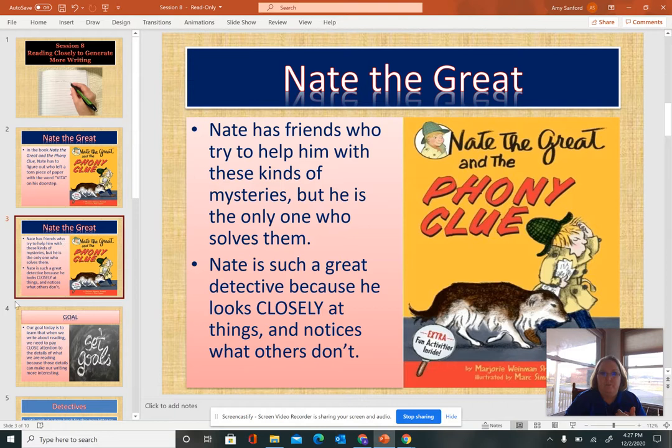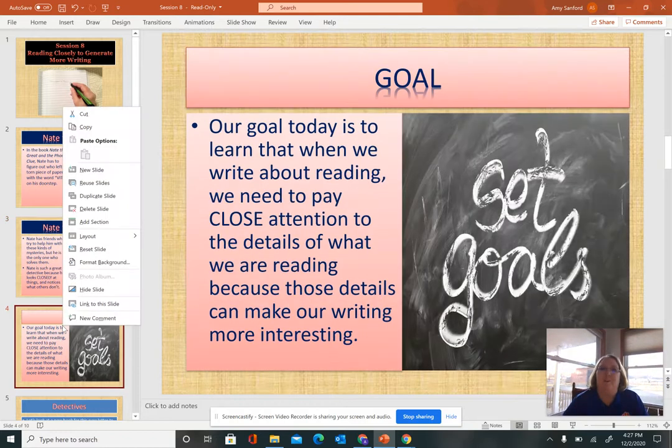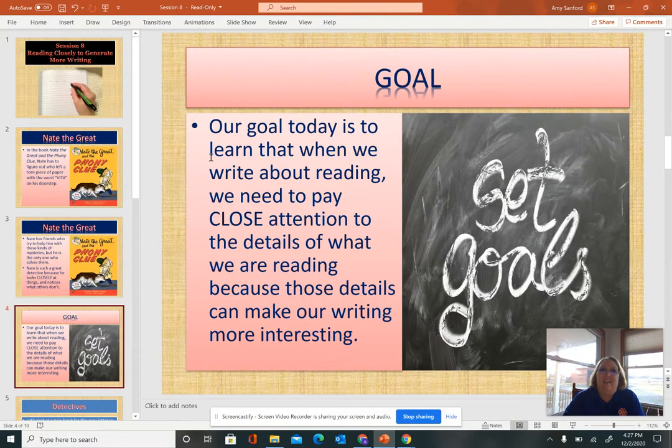others don't. And so when we are writing these new letters to our second grade reader friends, we are going to get to be that detective, pulling the book apart a little bit and finding the clues to help us make our writing better. So, our goal today is that we want to learn that when we write about reading, we need to pay close attention to the details of what we're reading because those details can make our writing more interesting.